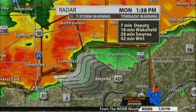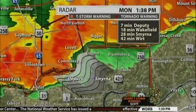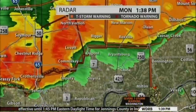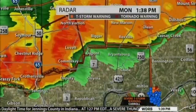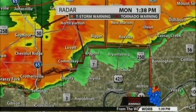1:45 is when the warning will expire, but as Rick mentioned, I'm in total agreement here. If you live just one county basically south, I think we could potentially go into a tornado warning, which would be areas like Deputy, like Republican. Basically, we're talking about Jefferson County, Indiana, and then maybe the far northeastern and northern part of Scott County. So those are counties that we're kind of looking down the line.